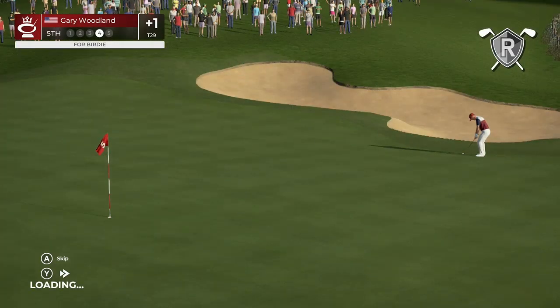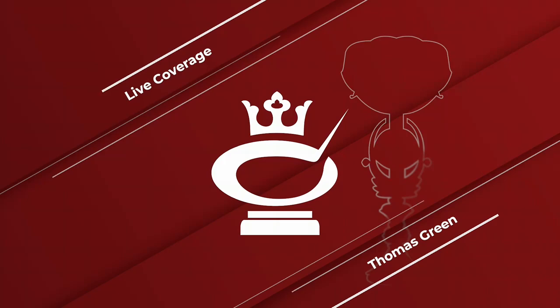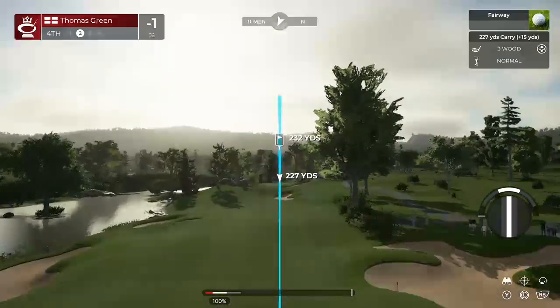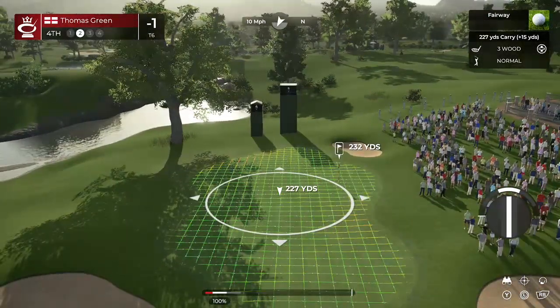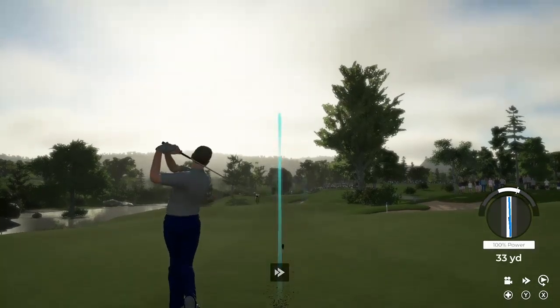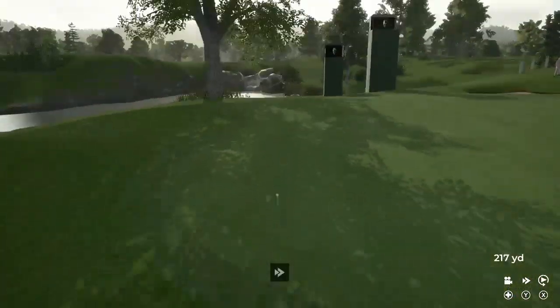And take a look at his 4th now. Okay, let's get back to the action. Lining up from about 230 yards here. Pretty good win back into the player's face. Seems to have chosen the 3-wood. Pretty sure that one's headed left.